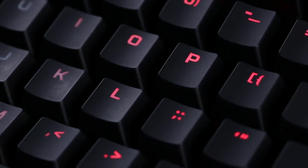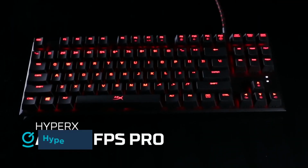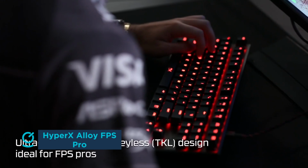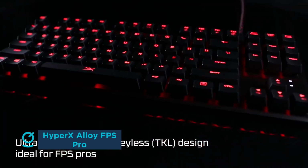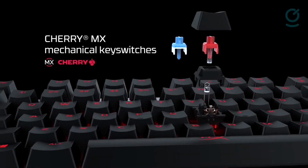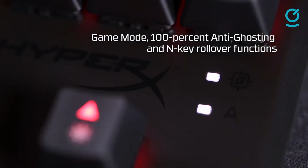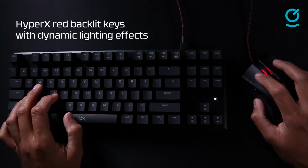HyperX Alloy FPS Pro. If the brand HyperX doesn't sound familiar, its parent company Kingston should. Kingston is of course very well known as the world's largest independent maker of memory modules, so they have a good reputation for reliability. The HyperX Alloy FPS Pro is their foray into the ten-keyless gaming keyboard format, and as the name suggests, it has a steel frame to bring its weight up to almost 2 pounds, which is great for rigidity.